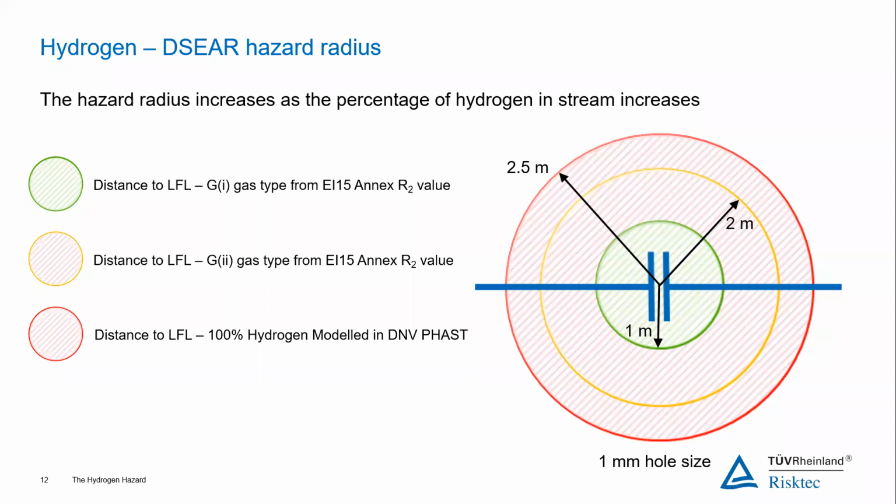As I mentioned, EI 15 doesn't go beyond 80% hydrogen, so the red circle is modeled using DNV FAST consequence modeling software for 100% hydrogen distance to lower flammable limit, so 4% in air, using the modeling parameters provided by the EI 15 code of practice. And you can see that as the percentage of hydrogen in the stream increases, so does the hazard radius within which ignition sources need to be controlled.